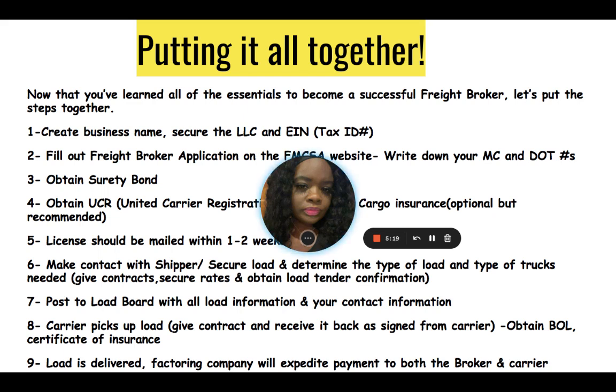And once they deliver this load, we want to obtain the bill of lading. And also I have the certificate of insurance. So we want to always verify that the driver has insurance, okay? So finally, the load is delivered. We will give the bill of lading to the factoring company and the invoice. The factoring company will expedite the payment to you, and it's your responsibility to pay the carrier.